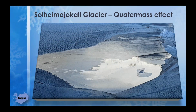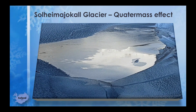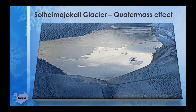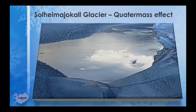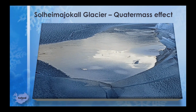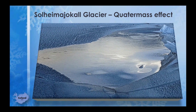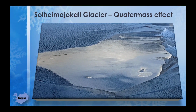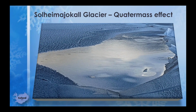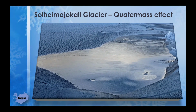And we also noticed this happening. There was a pool of water that had liquid water on it, but as we stood and watched it, it would freeze over. It would turn to ice just as we stood and watched, and then it would unfreeze again and turn back to liquid water. It must have been right on the very edge of freezing point and going between frozen and liquid. It was quite an amazing sight to watch.